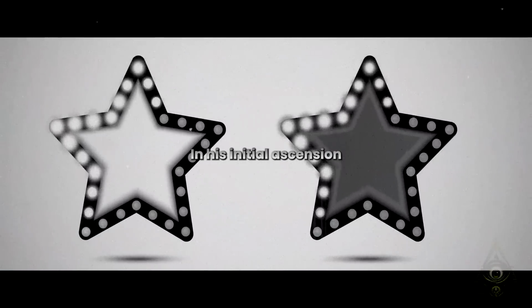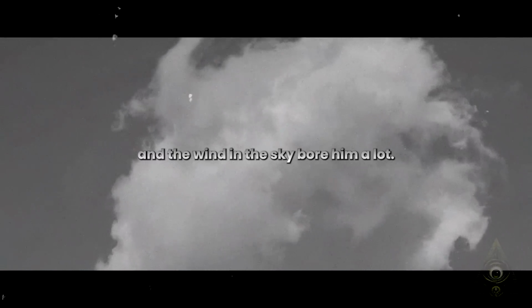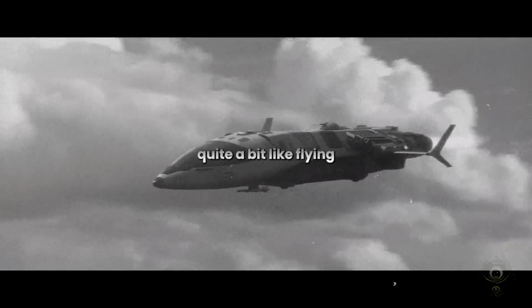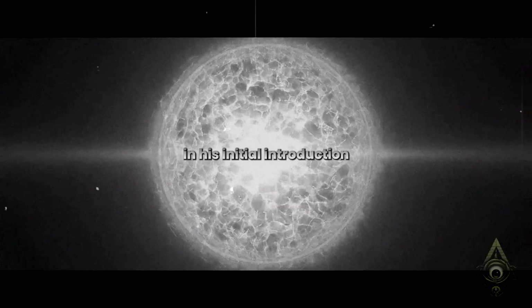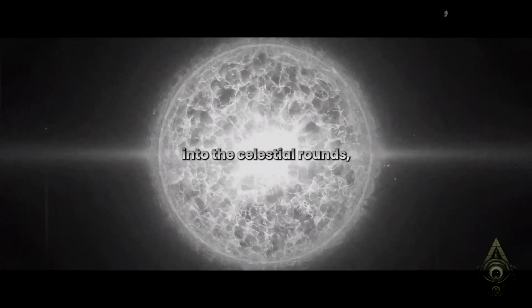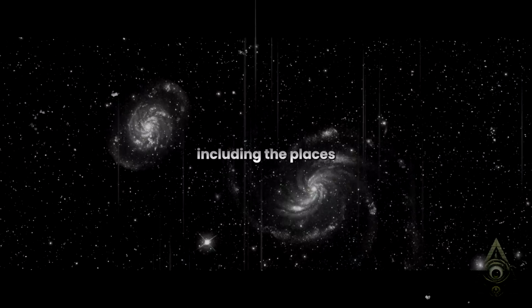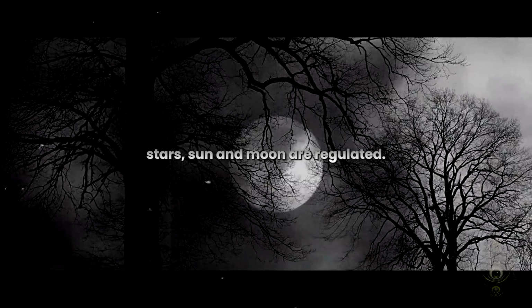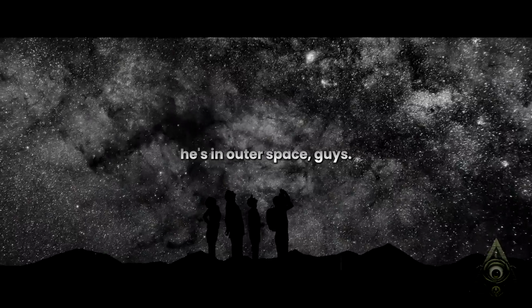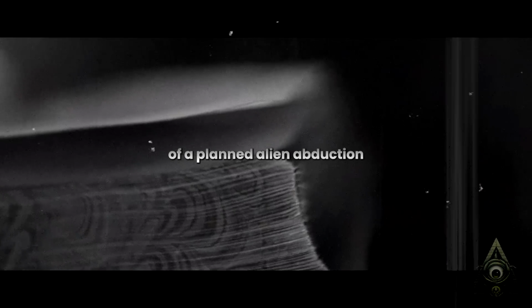In his initial ascension, Enoch describes how he was taken up into the heavens on the clouds, and the wind in the sky bore him aloft. Well, that sounds quite a bit like flying in some type of a vessel. The ascension is often seen in his initial introduction into the celestial realms, and during this time, he visits various places in the heavens and earth, including the places where the heavenly bodies, stars, sun, and moon, are regulated. Oh, he's in outer space, guys. One of the earliest accounts of a planned alien abduction.